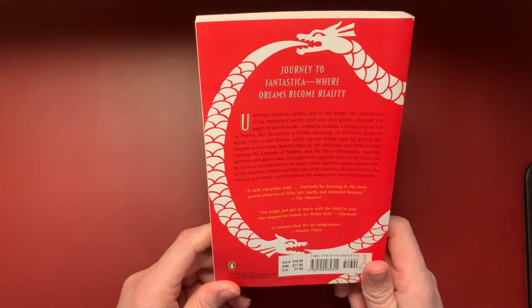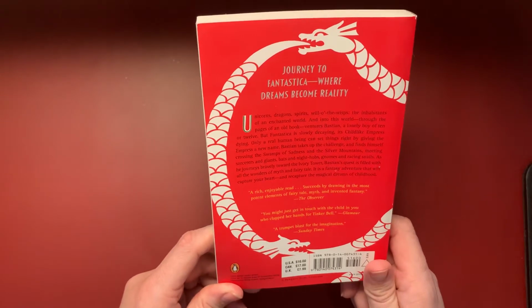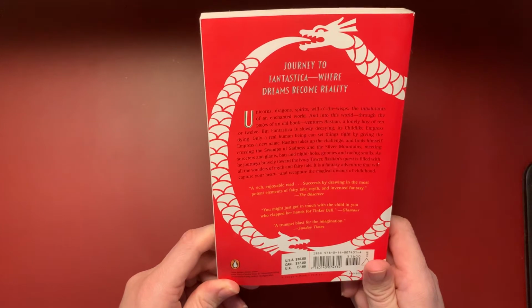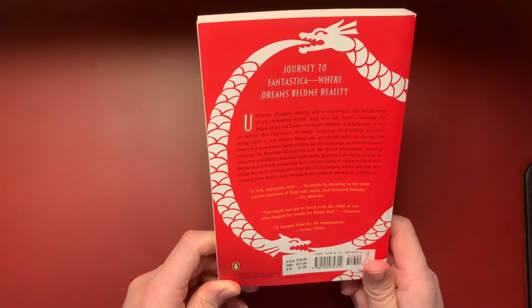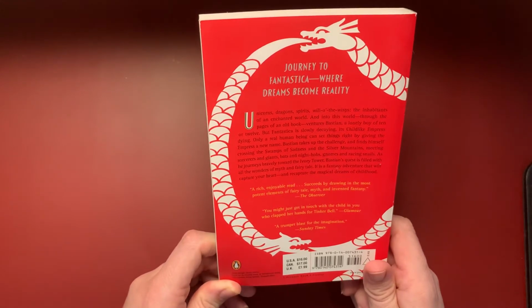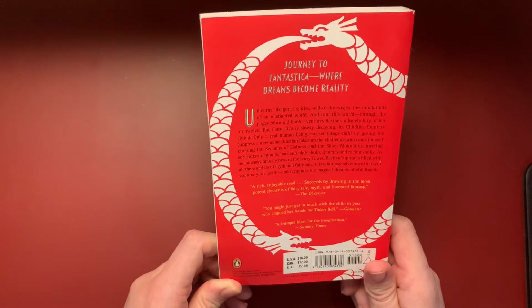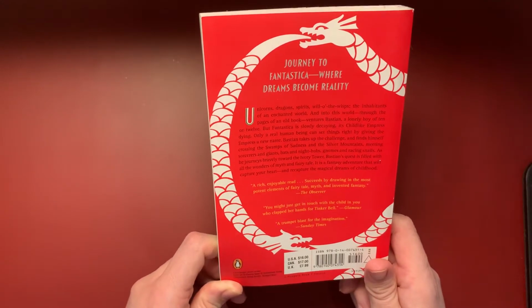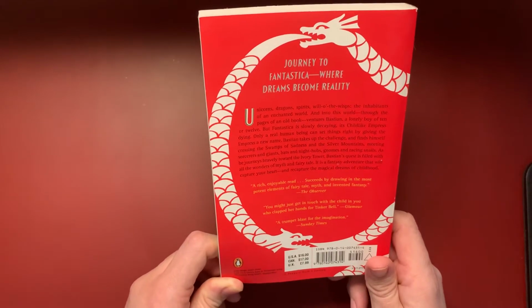Unicorns, dragons, spirits, will-o'-the-wisps, the inhabitants of an enchanted world. And into this world, through the pages of an old book, ventures Bastian, a lonely boy of 10 or 12, but Fantastica, slowly decaying, its childlike empress dying. Only a real human being can set things right by giving the empress a new name. Bastian takes up the challenge and finds himself crossing the swamps of sadness and the silver mountains, meeting sorcerers and giants, bats and nighthawks, gnomes and racing snails, as he journeys bravely toward the ivory tower.